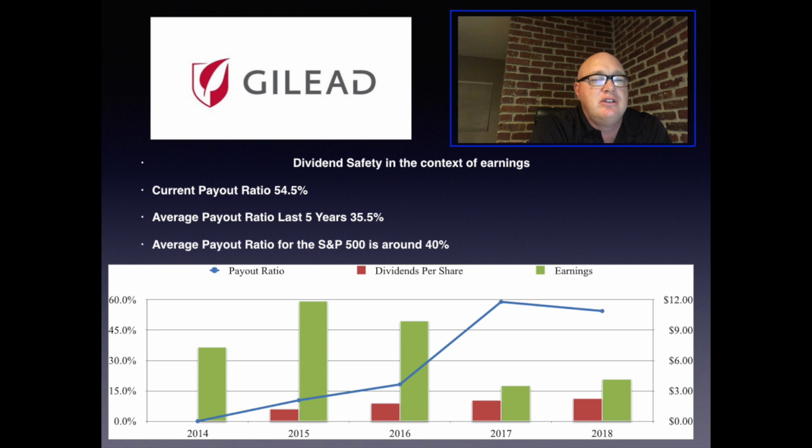We'd like to see this dividend sort of stay where it is while the company increases its earnings, so its dividend payout ratio can get a little healthier. But it's not a major area for concern. The company has spent a tremendous amount of money buying back shares, paying off some debt, and so again, I'm not really that worried about this issue.